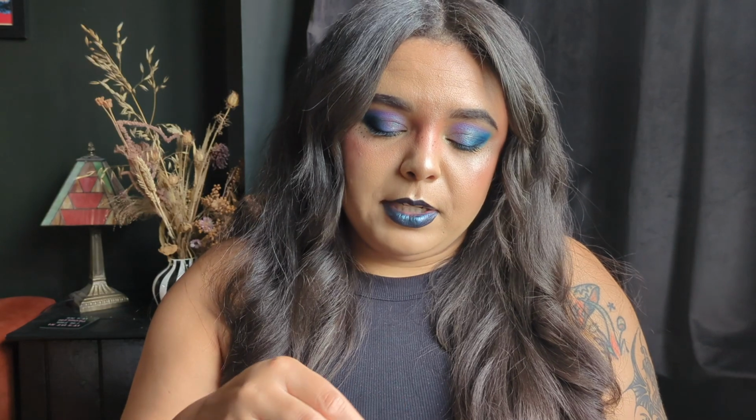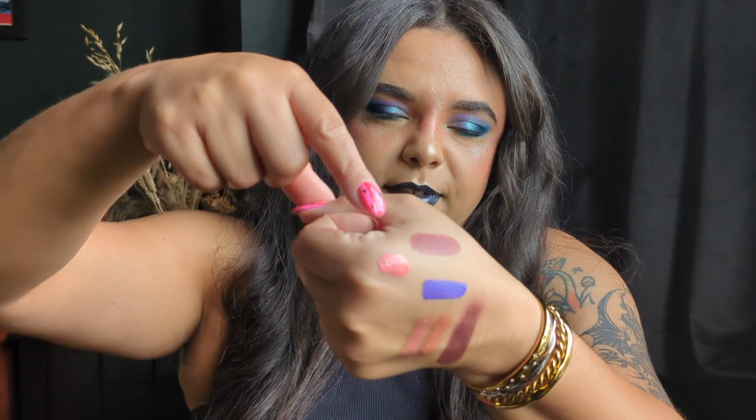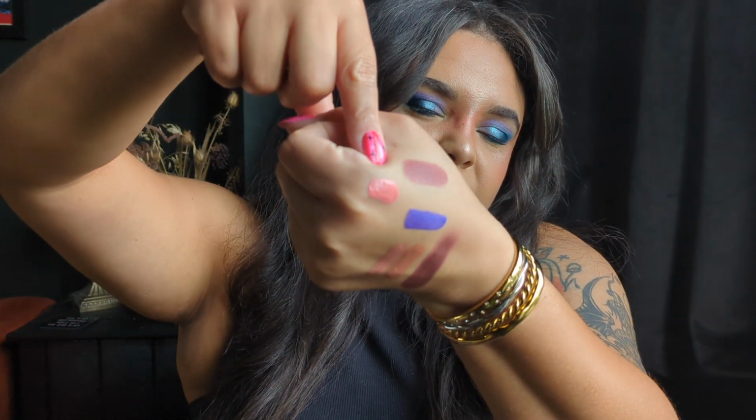And we all know what Happy looks like at this stage, but I'll swatch it for you. It's one of my favourite kind of blush colours. It's just like a lovely little peachy pink kind of situation.